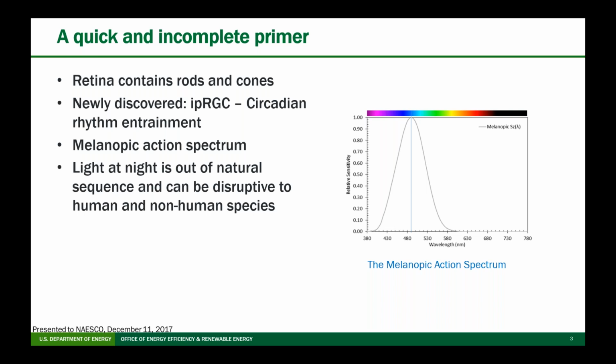The Lighting Research Center at Rensselaer, for example, notes that the real problem may be due to our spending most of our days inside buildings and thereby not getting enough exposure to natural sunlight, rather than, say, some out-of-sequence exposure to some trickle of light that's seeping into our bedroom windows at night.